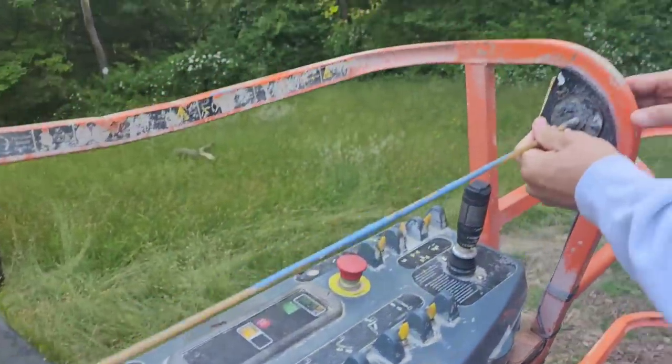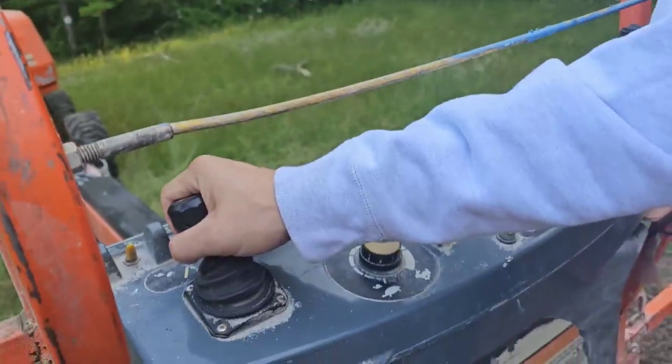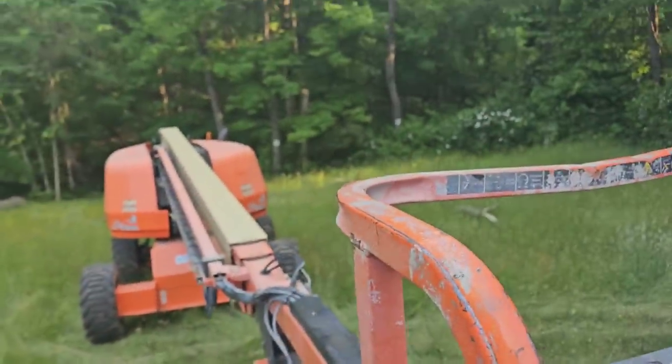Whoa. That's a safety measure right there. Okay, cool down. All right, we're cool. See how that did that? Yeah. Never had one like that before. Kind of weird to me.